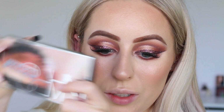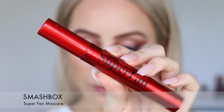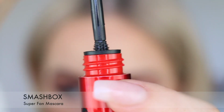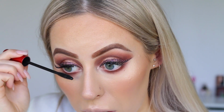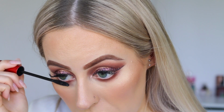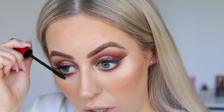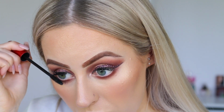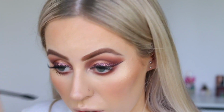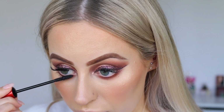Goodbye. You're cancelled. This is the Smashbox Super Fanned Out Mascara. False lash look. It's very red. I'm going to test this out. I have lost all my mascaras. Legit, I don't know where they are. I moved them somewhere when I was organizing my makeup and I honestly can't find them. So like this and a little MAC sample mascara is all I have.